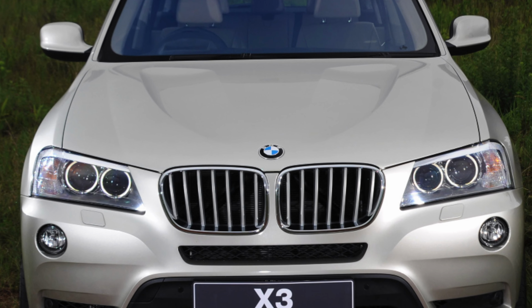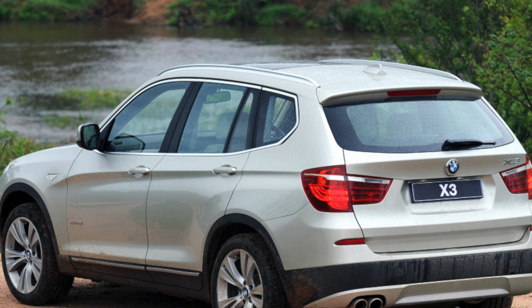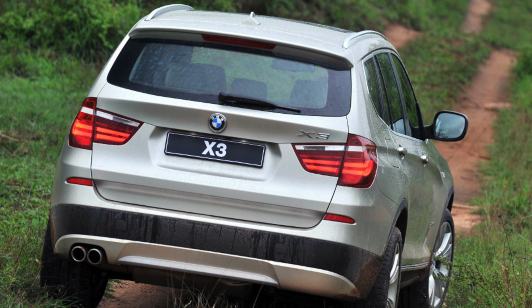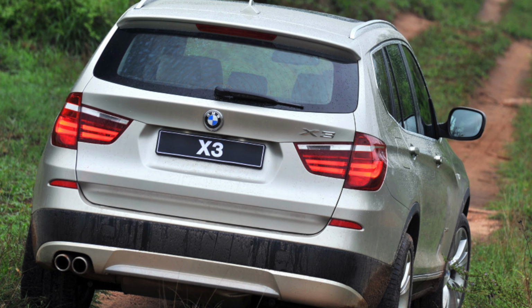The former comes with 17-inch alloy wheels, leather seats, dual-zone climate control, a 6.5-inch infotainment screen, and front and rear parking sensors. To this, M Sport adds sportier styling, sports seats, sports suspension, 18-inch alloys and xenon headlights. Post-facelift X3s from 2014 onwards can be found in SE, M Sport and X-Line forms.